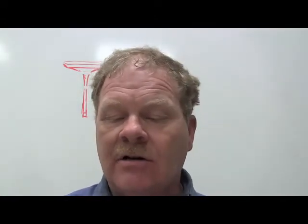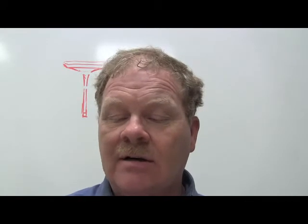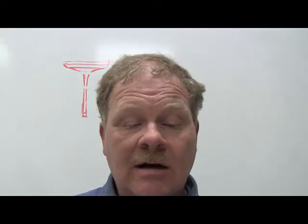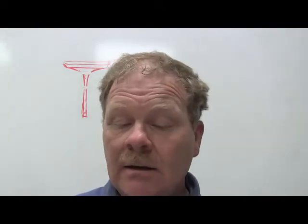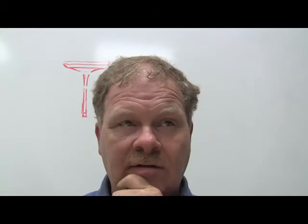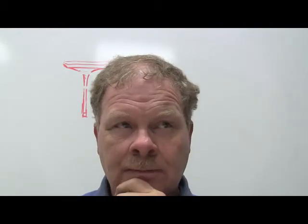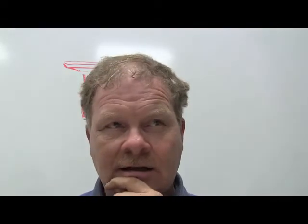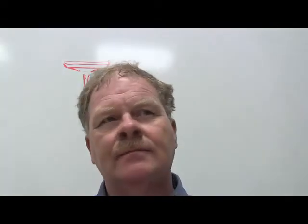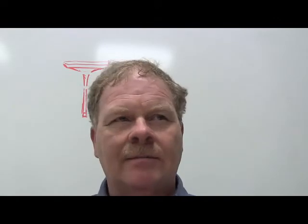Technician A says electrons in a fuel cell flow from the cathode to the anode. Technician B says electrons in a fuel cell flow from the anode to the cathode. Who's right about that? That would be B. Okay, so which one's negative, anode or cathode? Anode's negative. And negative to positive is electron theory, right?